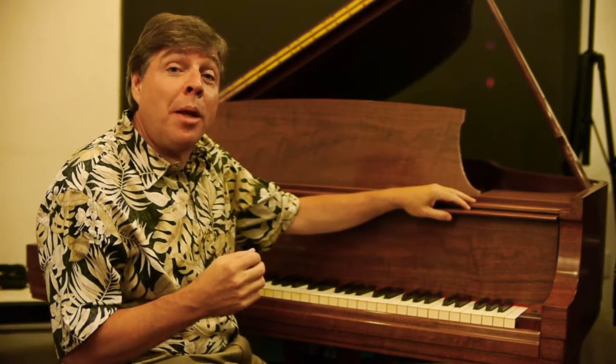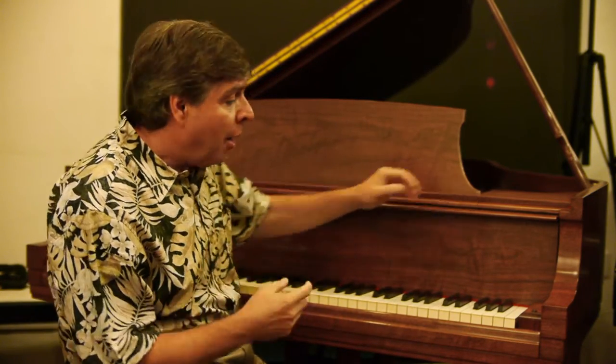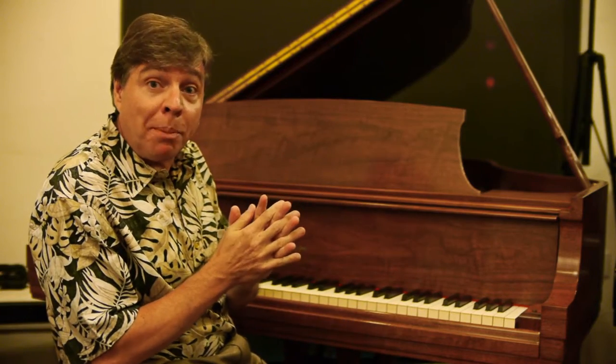It's got that rich Steinway sound that so many people crave. The action is very smooth and responsive, and the furniture is also gorgeous. It's a really wonderful piano, not too old.